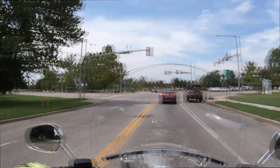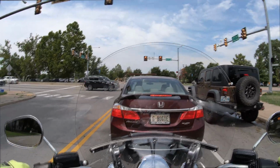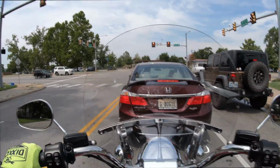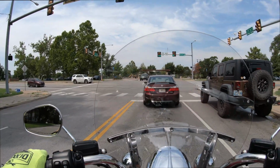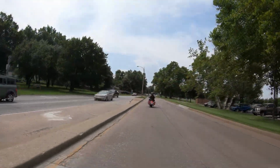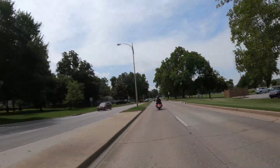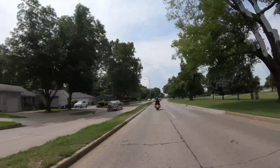Okay, so welcome everybody aboard. This is gonna be me, Mr. Nutt, and my nephew, Brother Jackson. We're taking a ride on his favorite bike, the Road King, and getting his impressions as the passenger. So, Brother Jackson, tell me your thoughts.